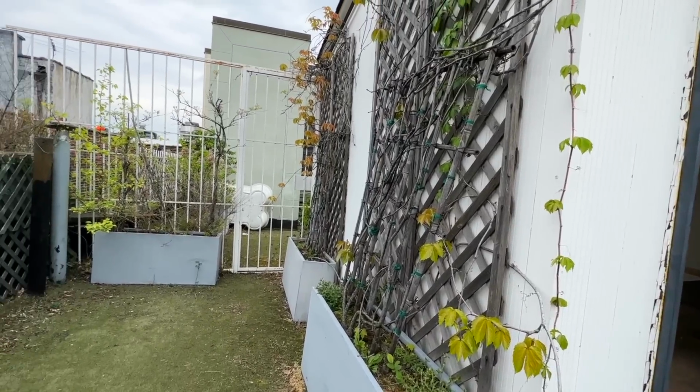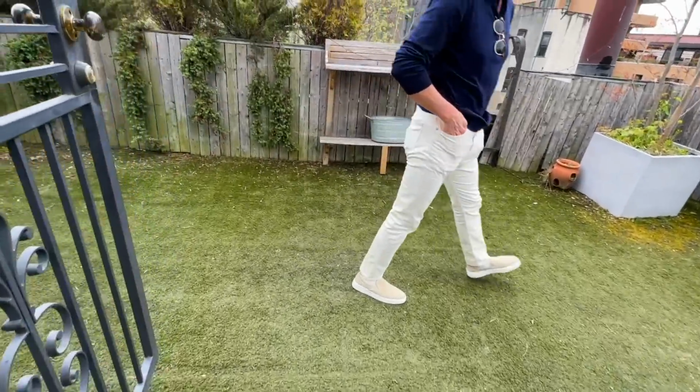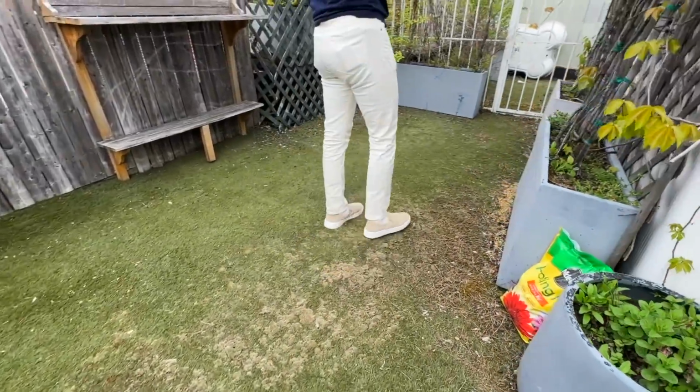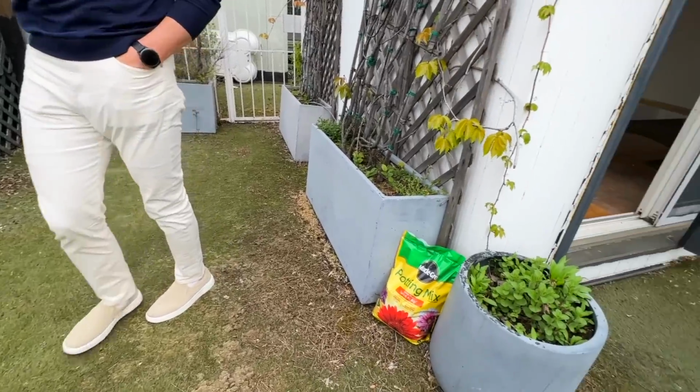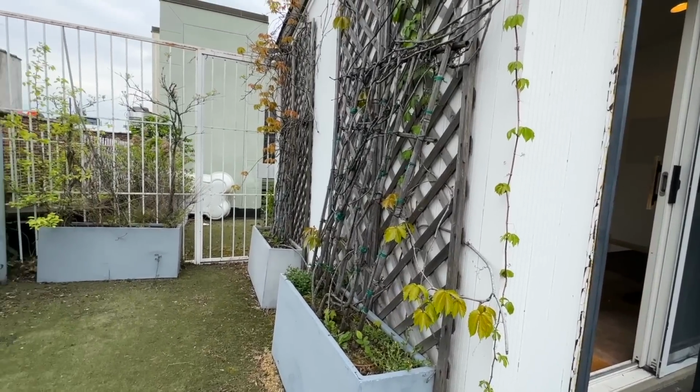And then the backyard. I mean, there's a backyard. Just that sentence alone for New York City is freaking insane. She has it all hooked up with irrigation. Oh, wow. So in the summertime, this is all grown in. It's quite nice. That fills in. And then they had a picnic table over here. There's a full rooftop backyard.